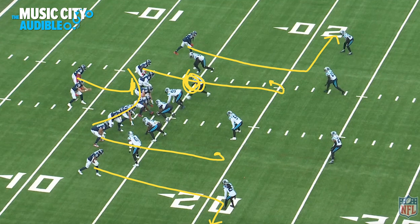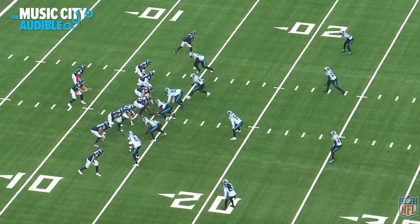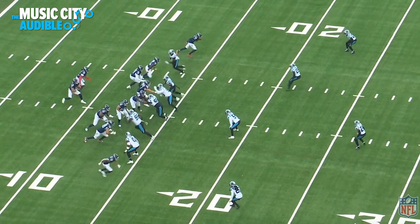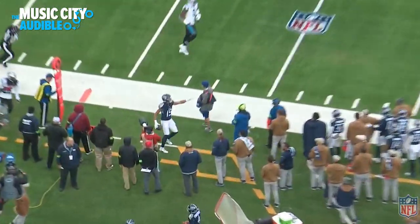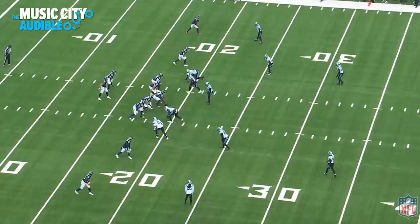Will Levis, like I said, as soon as his back foot hits the top of his drop, he is firing that ball. A really nice play, simple play, but nice and effective. You like to see your quarterback be decisive and accurate, and it's great to see the youngster do that here to start this drive.